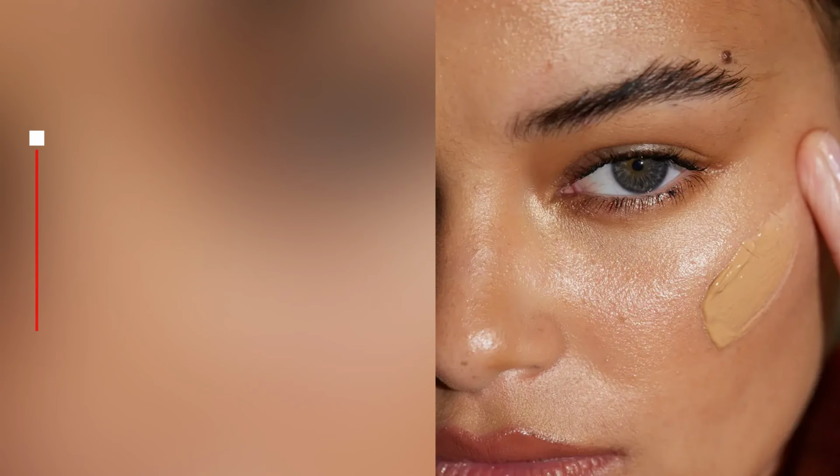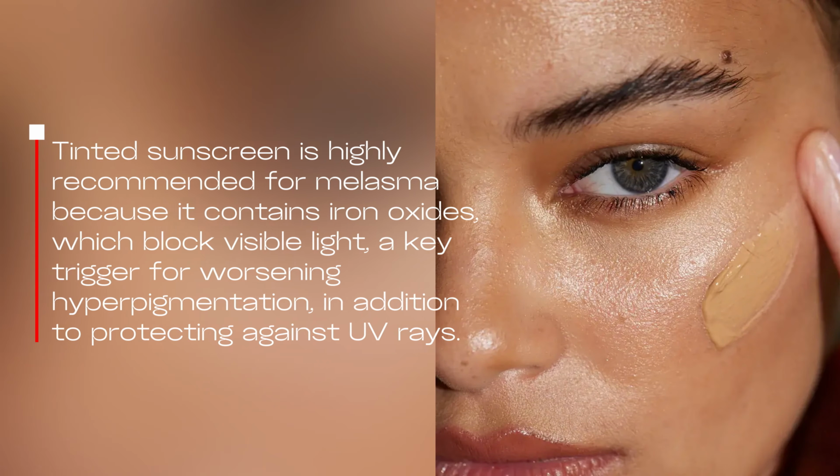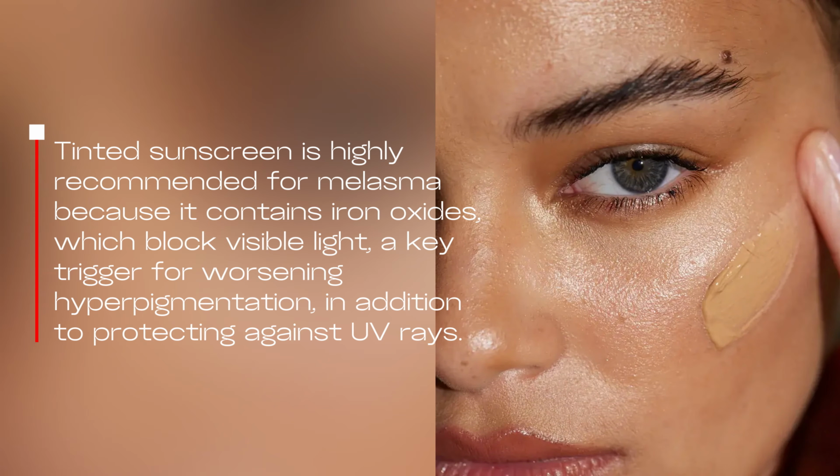As well, we recommend that sunscreen that's used for melasma also contains pigment or color. That's iron oxide that's added into the sunscreens. The reason iron oxide is important for melasma is that we do know that light, even in the visible spectrum, can trigger melasma. If you're using strictly a chemical-based sunscreen, the visible light will go through that sunscreen and can trigger and make your melasma worse.